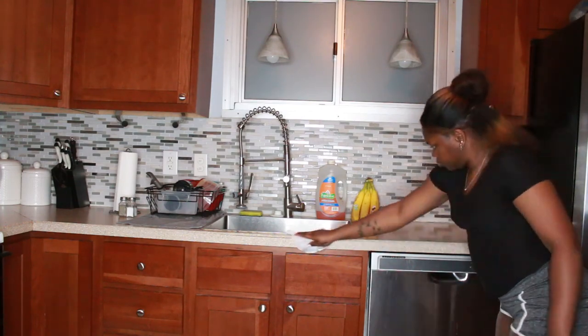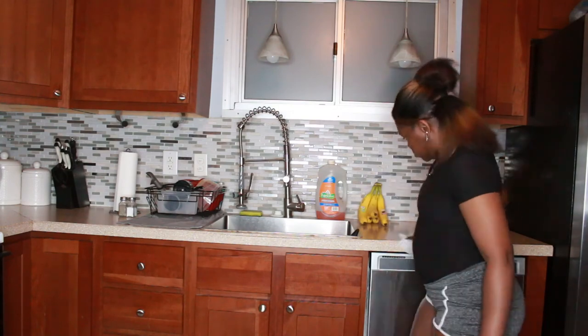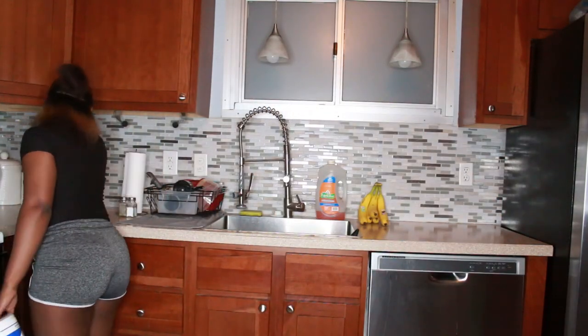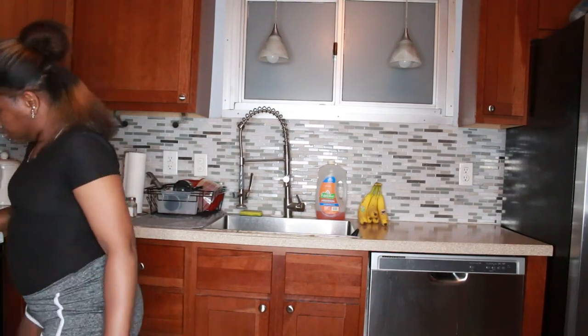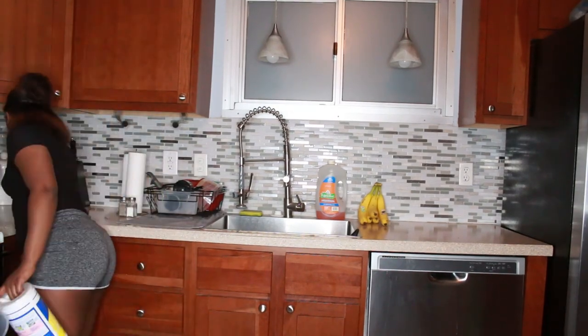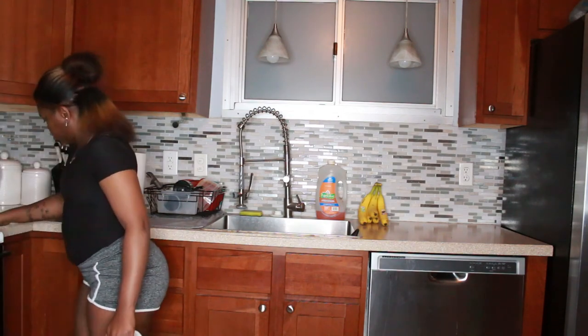Kitchen. There wasn't really much to do in here either. First, I just wanted to get all the Crystal Light stains, like the Kool-Aid. My boyfriend stains the counters with that stuff, and he never cleans it up, so that drives me crazy. But I just wanted to get that off the counters.